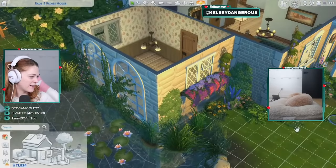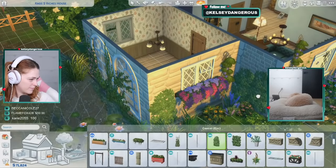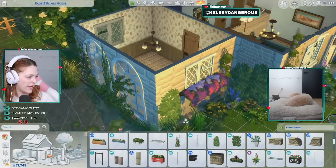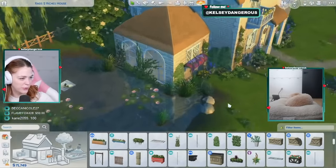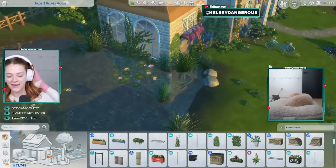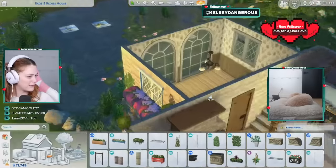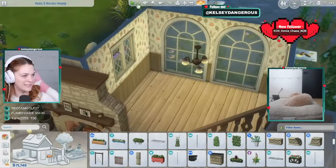Okay. I like that. That looks so nice. Like, a spot in the middle there. And then you get this cool view into the pond from the music room. It's just stunning. It's stunning.